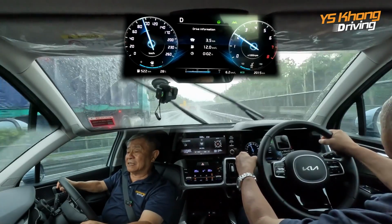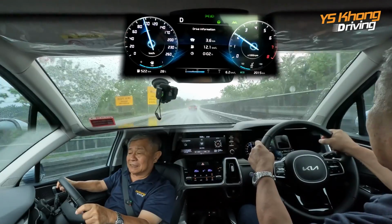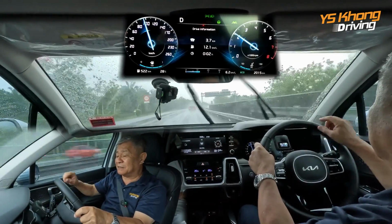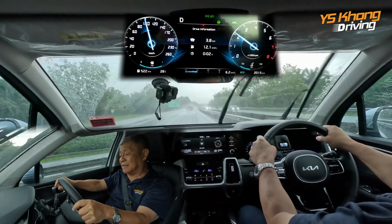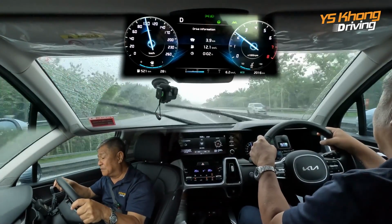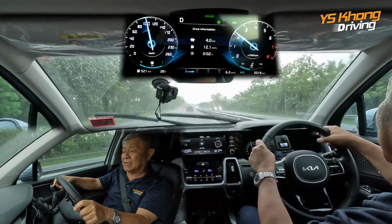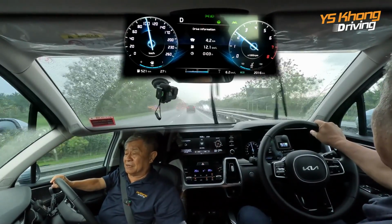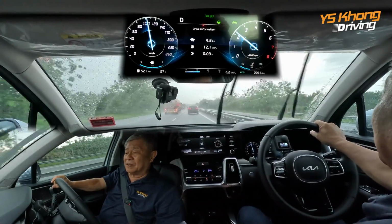So it's getting a bit dark ahead of us, and I've just turned on the lights to make sure that others can see us. Yeah, so I turned on the lights. And what do we have now? Oh, we have 12.1 kilometers per liter. That's maybe because we are going a bit slow, and now we are going a little bit faster, so it should go down a little bit.